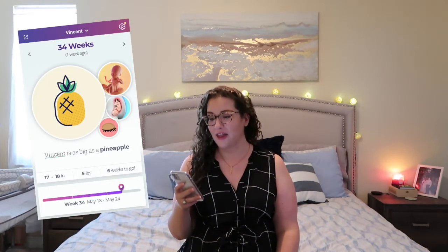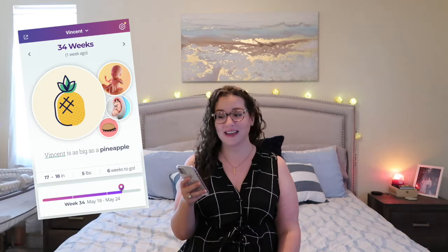And so let me just check my app and I'll see where we are at in my pregnancy. 34 weeks and 3 days. I do feel uncomfortable at times. It's hard for me, if I'm sitting like this and I need to go reach, ooh, just like that. And my back has been hurting, oh my God.